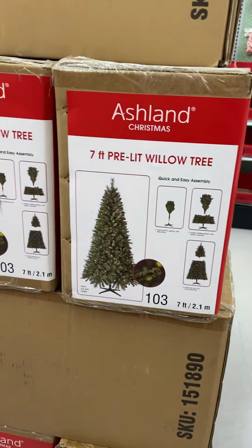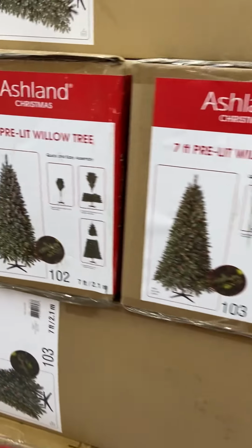Friendly reminder, don't forget to pick up your leaf storages. Putting those things away, oof, it's a job, isn't it?